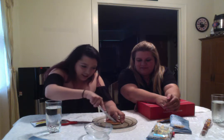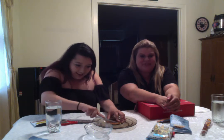So let's go ahead and give this a little cut. I don't know how well this wafer is going to cut. And two scissors. I got it.